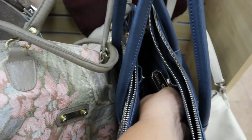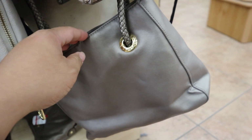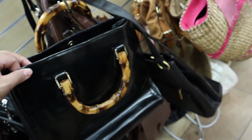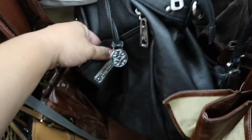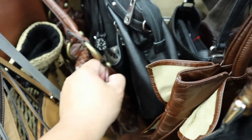This is Urban Expressions. We got some Steve Madden for you right there. Oh, this one's a Coach, but it looks like it got torn. Okay, what do we have? Every time I see this, it looks kind of like a Gucci, but it's not. What is this? Grace Adele?